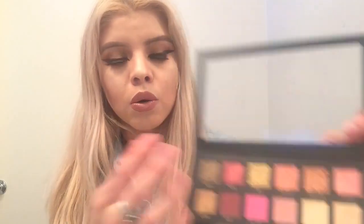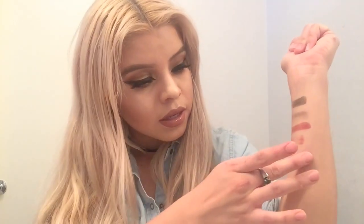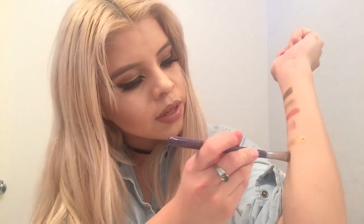Now we're going to do 24K, which looks really pretty. It looks like a normal gold, like a true gold, like a gold bar gold. This is how it looks on my finger swatched, and I'm just going to put it on my hand here. I didn't get it as good, but there's that, and it looks really pretty as well. These eyeshadows remind me of the ColourPop eyeshadows where they're better applied. This is how it looks. Let me try to do another swatch. You can't even see it with the brush.